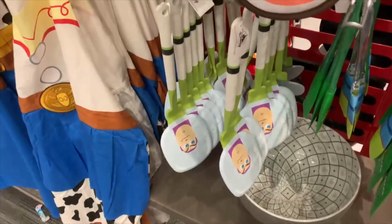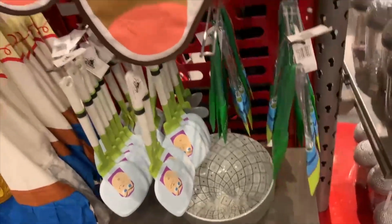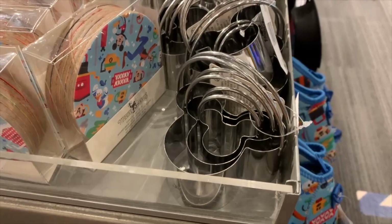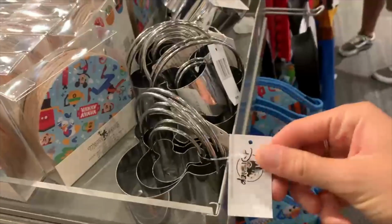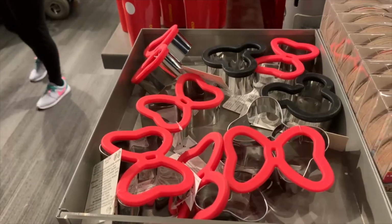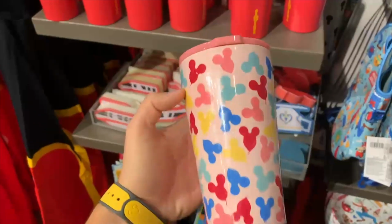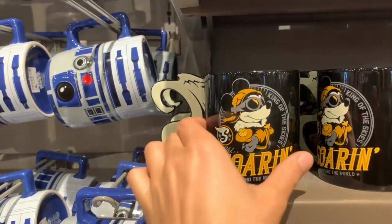They have had this Buzz spatula for a while, but this Rex, an alien spatula, new. Love it. Mickey Mouse cookie cutter set. Say that 5 times fast. It's new. $20. Something to think about for Andrew. A few other new cookie cutters. This is new and very cute. This is new.